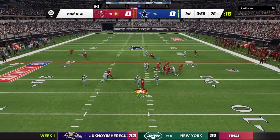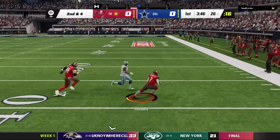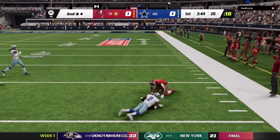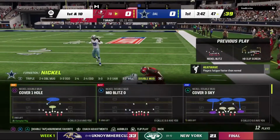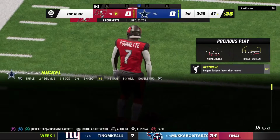Now Brady. He'll set up the screen to Fournette. Oh, he's got a little daylight. And they work this well upfield across the 45. A gain there of 21 yards.